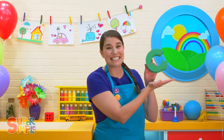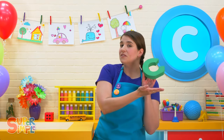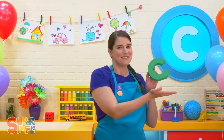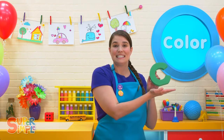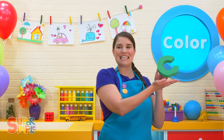It's the letter C. Can you say this letter with me nice and loud? C, all right. Do you know any words that start with the letter C? Can you think of any words that start with the letter C? I think I got a couple. Okay, here's one for you. It's spelled like this. C-O-L-O-R, color. We have lots of colors around us today. That's a great word that starts with the letter C.